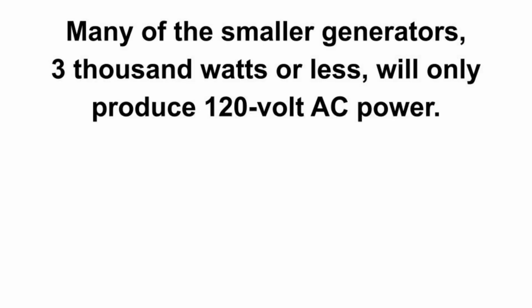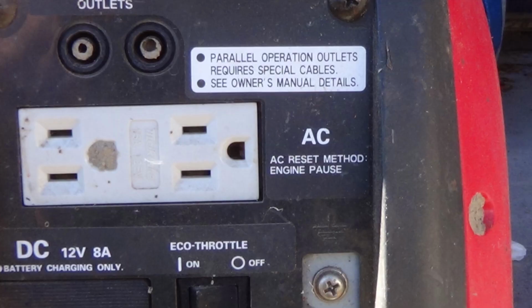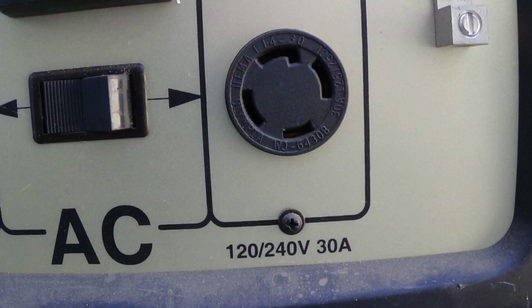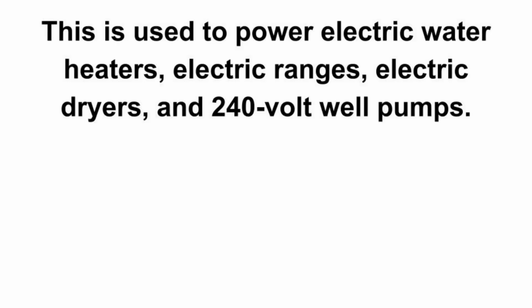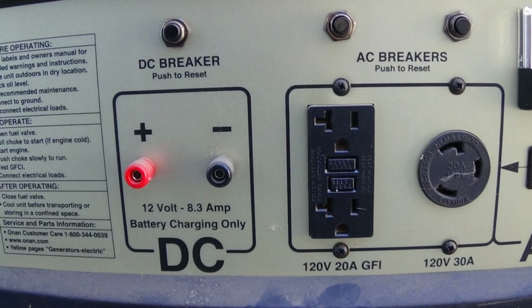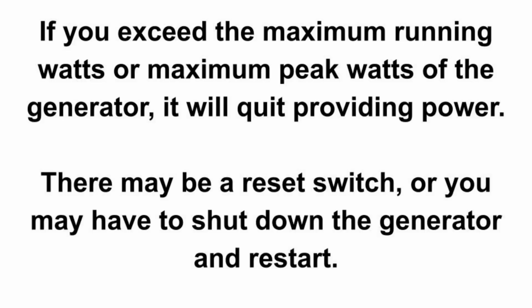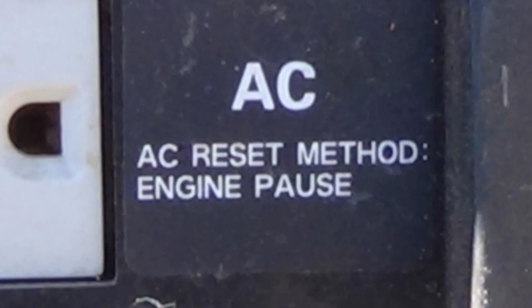Many of the smaller generators, 3,000 watts or less, will only produce 120-volt AC power. They have from 2 to 4 outlets, and some produce 12 volts for charging a car battery. Many larger generators, over 3,000 watts, can also provide 240-volt split-phase power. This is used to power electric water heaters, electric ranges, electric dryers, and 240-volt well pumps. Each outlet usually has an AC breaker, so you don't overload the outlet. If you exceed the maximum running watts or maximum peak watts of the generator, it will quit providing power. There may be a reset switch, or you may have to shut down the generator and restart. Please look at the specifications of the generators before you buy one.